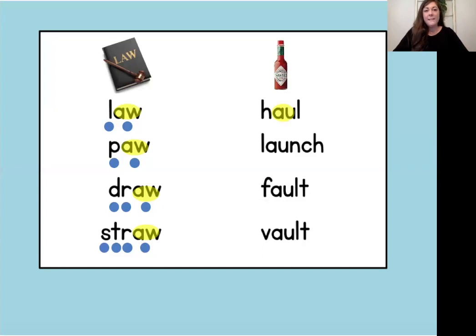Let's go back and make the sounds in this word to read it together. Ah, l, haul. That word is haul. Take a look at the next word. What vowel pattern do you see? AU. We're going to highlight that AU.